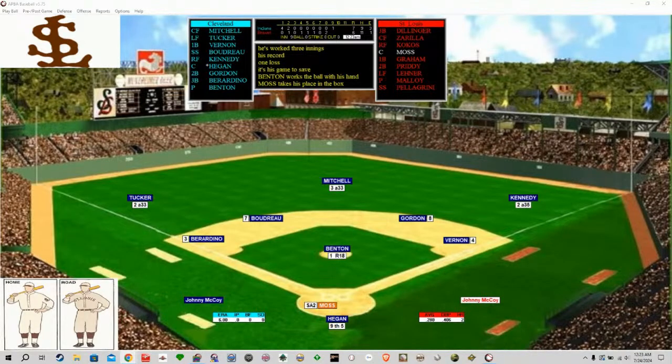Moss takes his place in the box, sets his cap. Les has a look of determination on his face, leans in. Benton sets up on the rubber. Graham waves a weighted bat on deck, righty against righty. The St. Louis crowd pressing on Moss. Pitcher unmoved. Right-hander Benton ready.